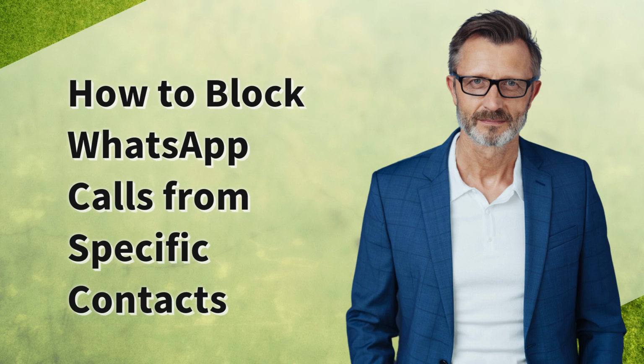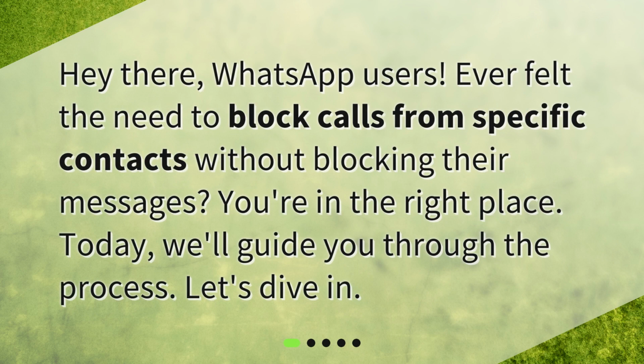How to block WhatsApp calls from specific contacts. Hey there, WhatsApp users. Ever felt the need to block calls from specific contacts without blocking their messages? You're in the right place. Today, we'll guide you through the process. Let's dive in.